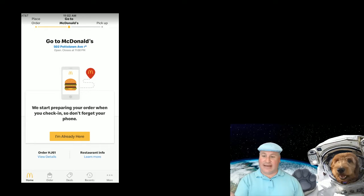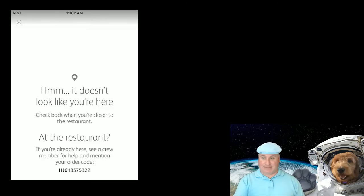No. When I click the I'm already here, it uses my GPS to sort of tell that I'm not physically there just yet. And so this kind of defeats the purpose to me. This is, I guess, one of my biggest pet peeves about this process. When you order a pizza, and then you get to the parking lot, do you expect that they will then start making the pizza once you say, hey guys, I'm here, please make the pizza now? No, you kind of want to say, I ordered ahead of time so that when I get there, it's ready.